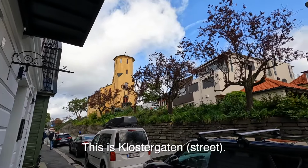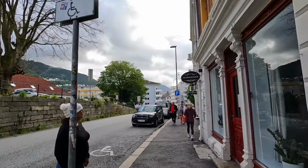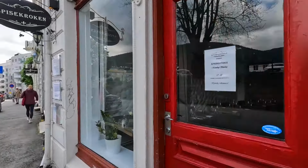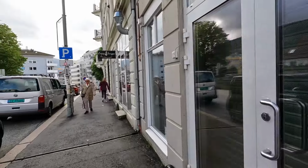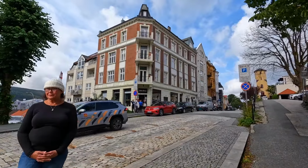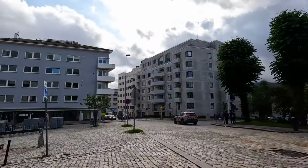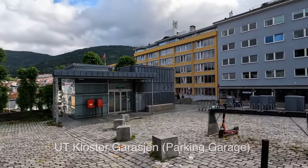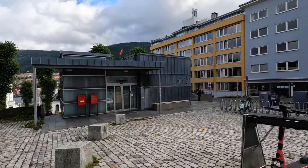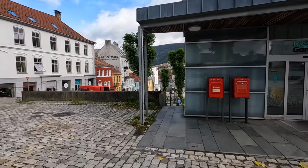So, there's a building. Spicekroken? Not sure what a Spicekroken is. Restaurant. Enjoy Saigon restaurant. Came from there. There's Janet. What we're trying to get is over there. And on the map, it shows this as being a sort of a zigzag pathway down the hill. And it is.